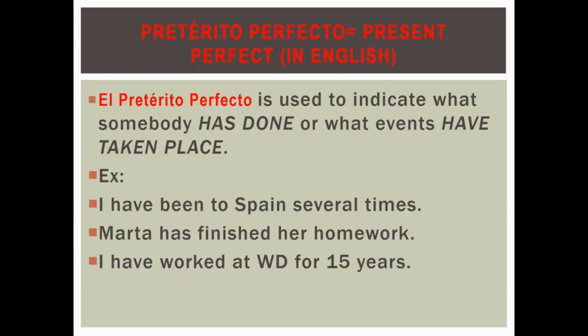El pretérito perfecto in Spanish is the corresponding tense of what we call the present perfect in English. So it is used to indicate what someone has done or what events have taken place. Let's see some examples. I have been to Spain several times. In this case, I'm not saying when I went exactly, but I want to emphasize how many times, several times, I have been there.